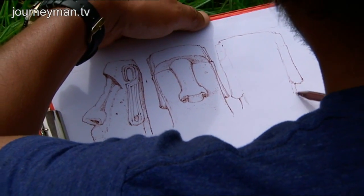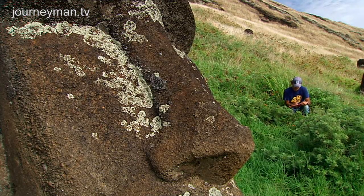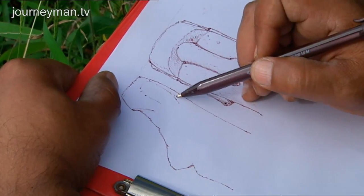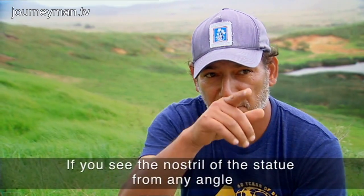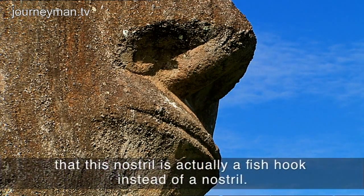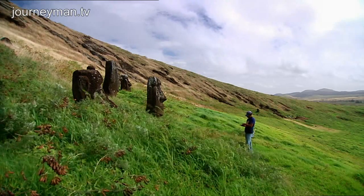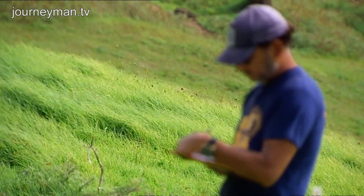Christian Pacarati has an artist's eye for detail. He sees not only the features of his ancestors in the statues, but also a carved record of their lives, their values and their activities. If you see the nostril of the statue from any angle, you're going to see that this nostril is actually a fish hook instead of a nostril. The moai are an invaluable, if still inscrutable, map of the society which created them and about which so many questions remain.